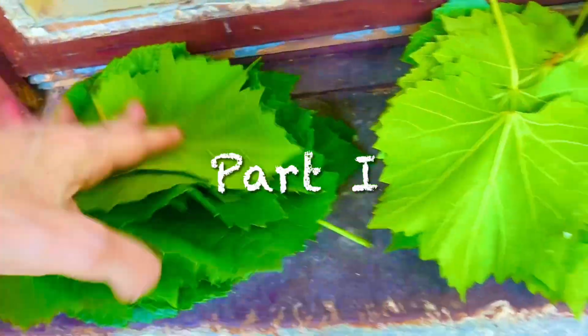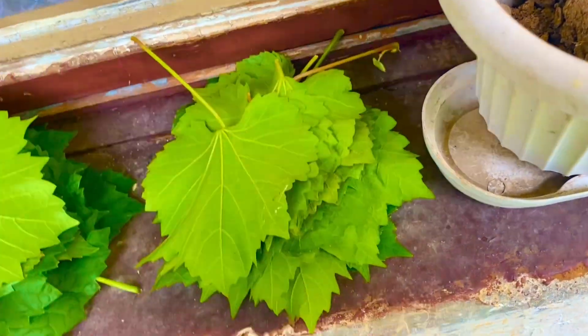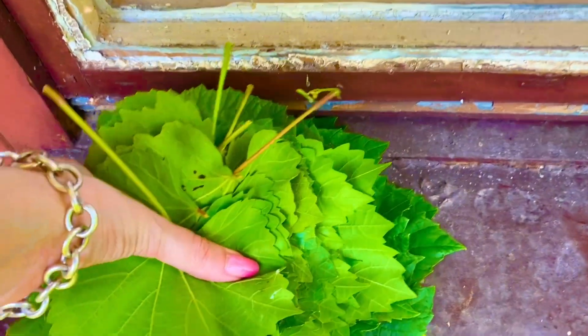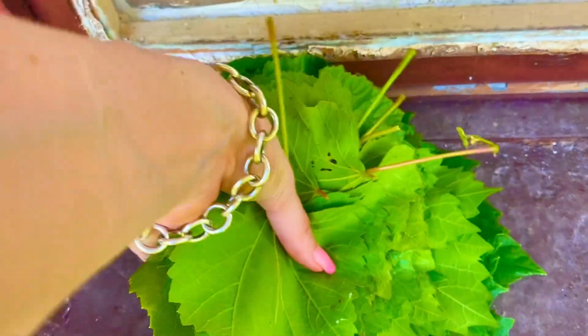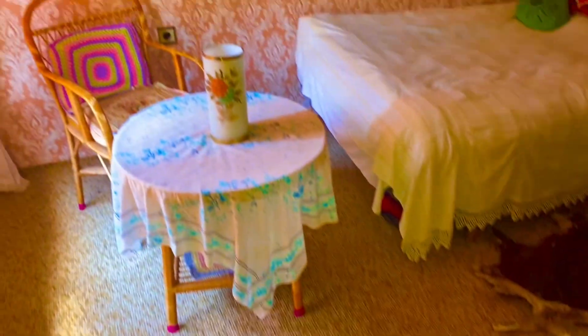Cool. I think we got a decent amount. My grandma's pile is a little bit more professional than mine. Okay, so some of you guys might be wondering exactly what is that and what am I doing? And yes, I have some explaining to do before we jump in.